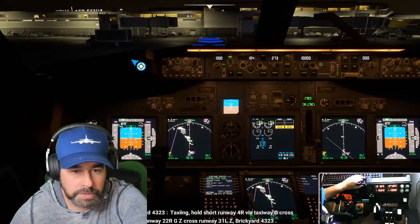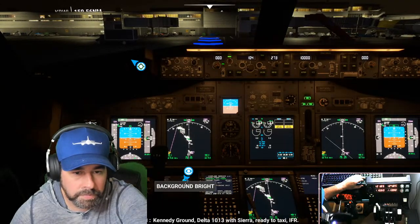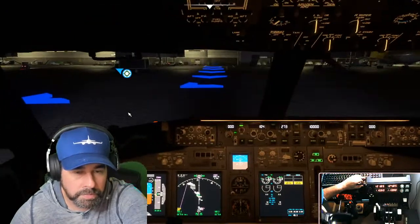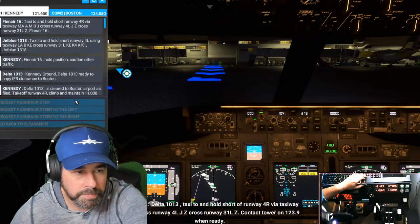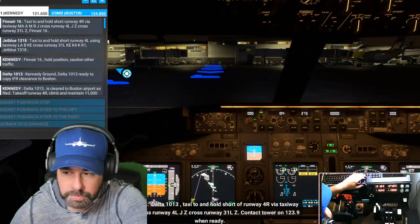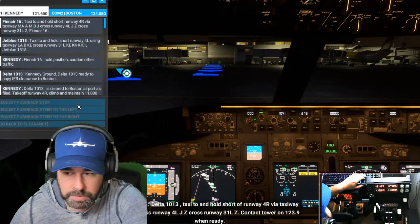Flight directors are on. Kennedy ground, Delta 1013 with Sierra ready to taxi IFR. Delta 1013, taxi to and hold short runway 4 right via taxiway Lima, Alpha, Bravo, Juliet, cross runway 4 left, Juliet, Zulu, cross runway 31 left, Zulu. Contact tower on 123.9 when ready.